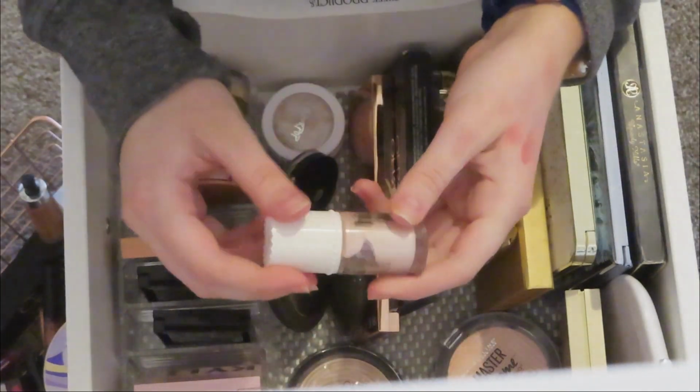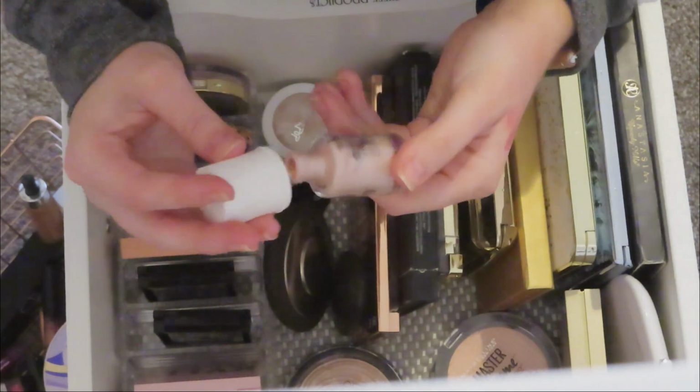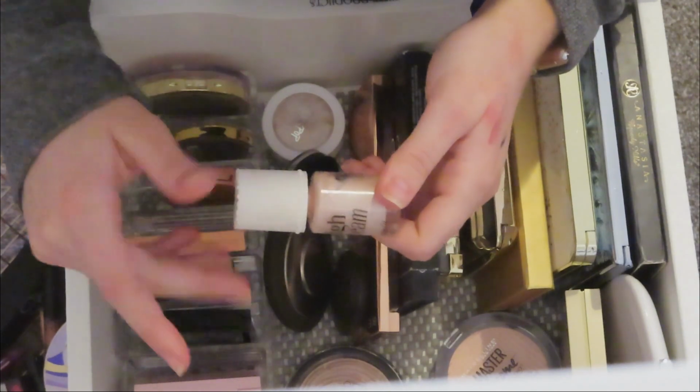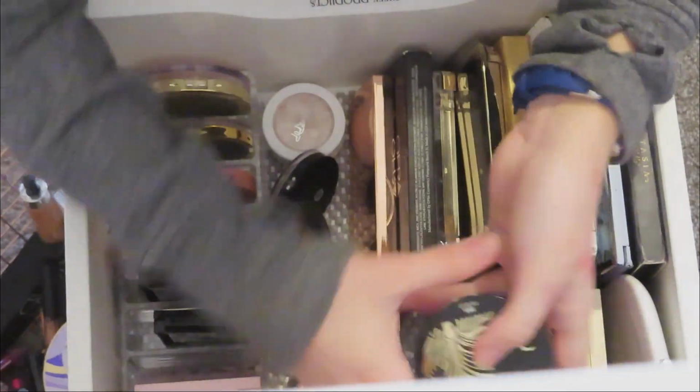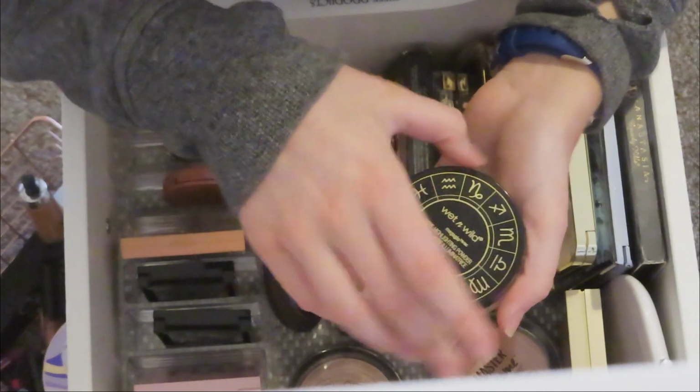Next, this is the High Beam liquid highlighter from Benefit. I just don't really use it. I'm gonna get rid of it. I don't need it.